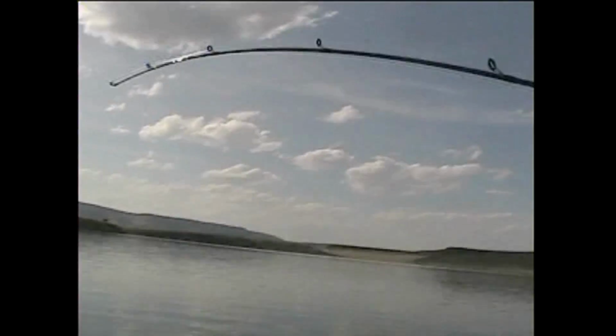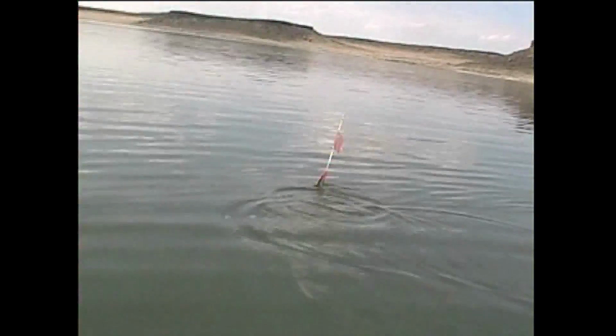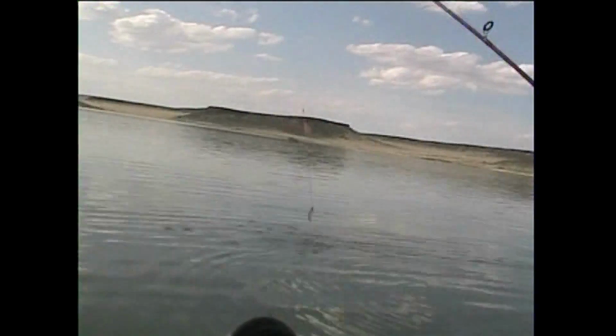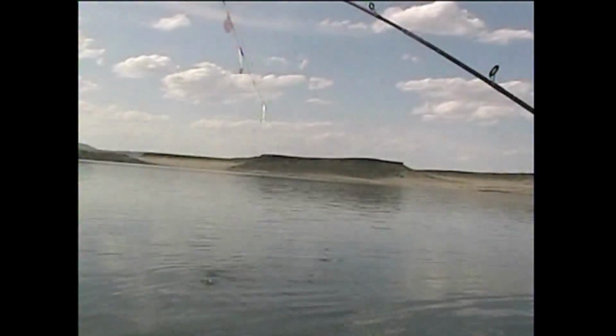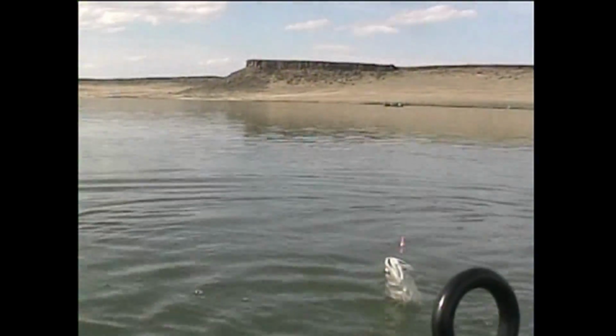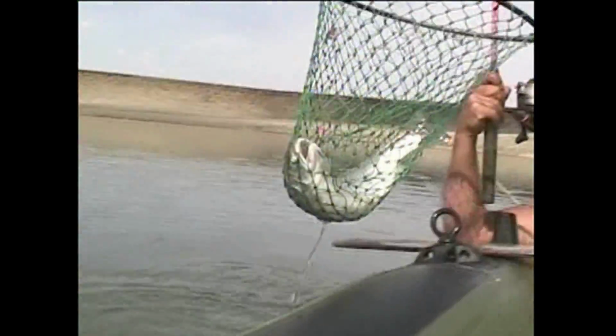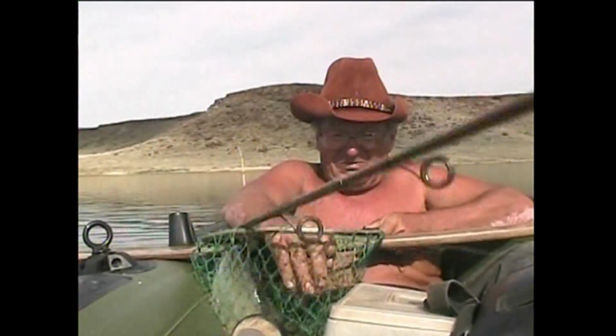You got the net? Yeah, it's right here. You see how big he is? No, let's see here. Bring him out some. He looks to be a pretty nice one. Bring him into your net. You got him? There, you got him. Good job. You outdone me this year. You got the biggest fish and the most fish so far.